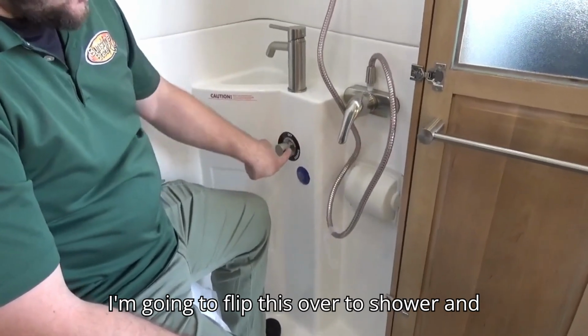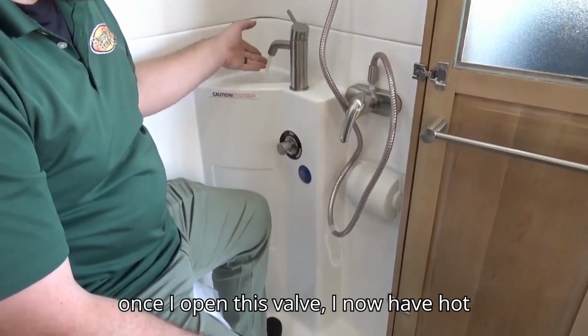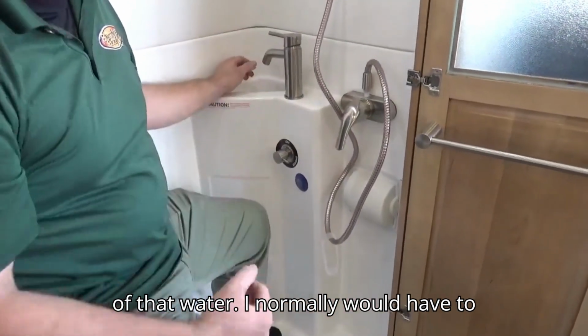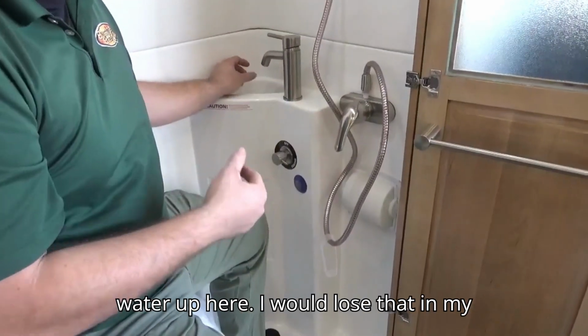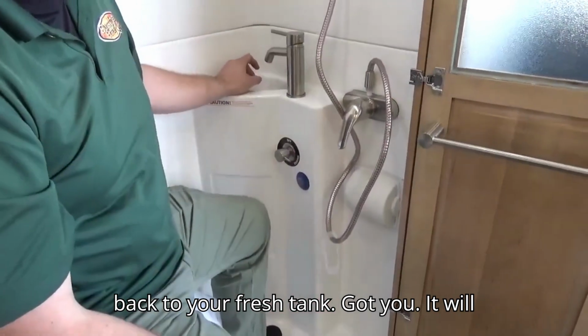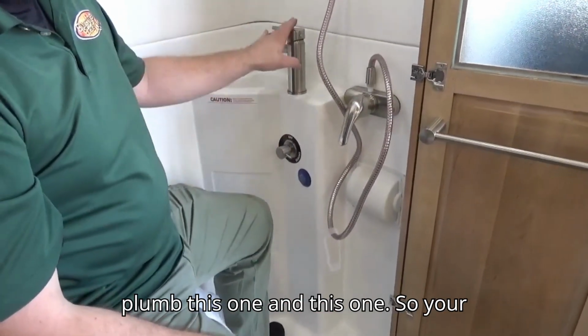I'm going to flip this over to shower. And once I open this valve, I now have hot water up here. So I didn't lose any of that water. I normally would have to flush through the system just to get hot water up here, and I would lose that in my gray tank. This recycles it and sends it back to your fresh tank. It will plumb this one and this one.